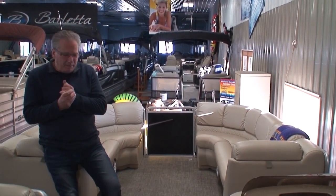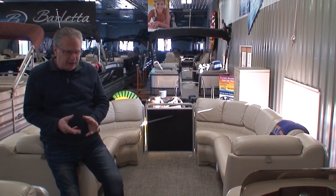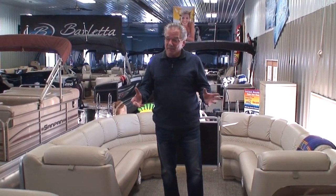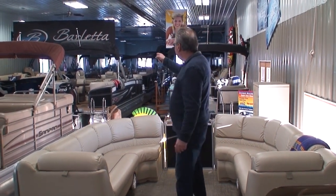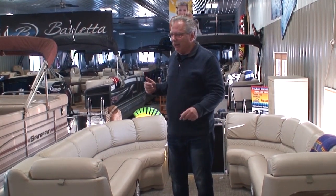Okay, so here's a question that you might ask. Why is this 2016 $20,000 less than that Premier 2016? Both of them are 25-foot pontoons, right? Well, yeah, but here's the difference. One of the biggest differences, of course, is that this has a 150 horsepower inline 4-cylinder electronic fuel injected engine. That is a 250 horsepower supercharged Pro 4-stroke. That's a lot more expensive than the engine on this one is.